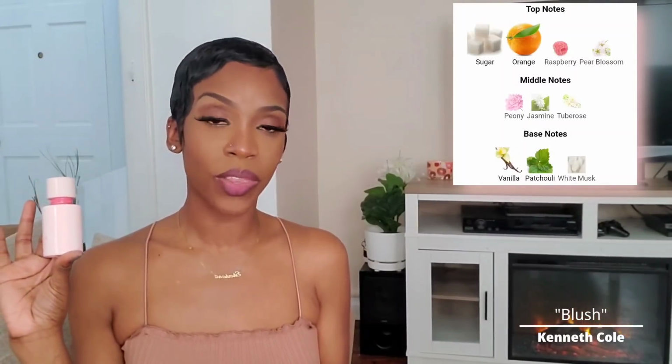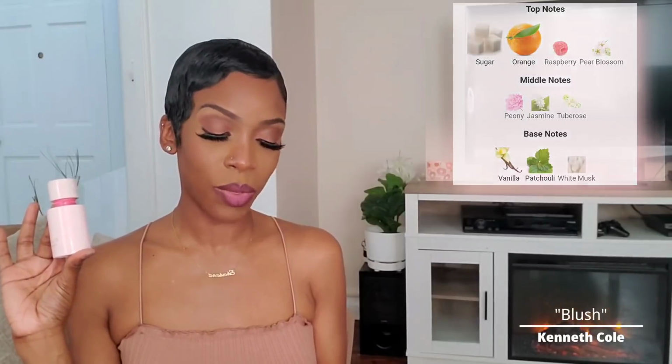Let's start out with the categorization that we have here. Now, according to Fragrantica, this is a floral fruity gourmand fragrance. Now, I'm not sure I agree with that categorization. I'm not really getting the gourmand aspect. Is it a little sweet? Yes, but I don't think it's enough to call this a gourmand scent by any means. To me, this feels more like a floral fruity fragrance. That's basically what I get when I smell this fragrance and when I wear this fragrance.